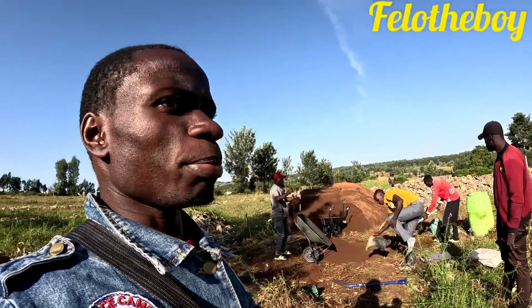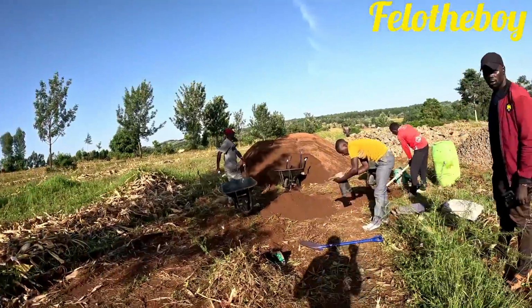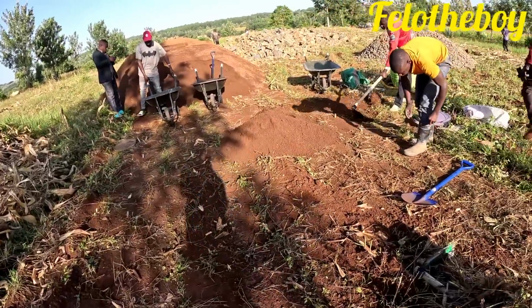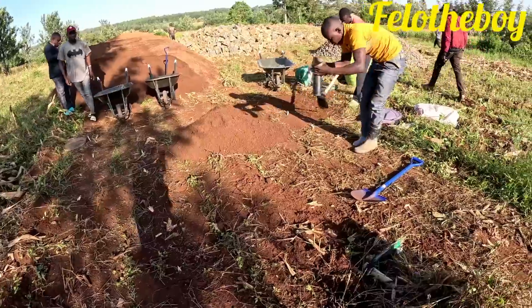Okay. I wanted just to know because I want to put it clearly on the camera so that we can know how much we will be paying them. Okay, so this is the preparation of the mortar. They want to mix mortar here. I've already communicated to you.